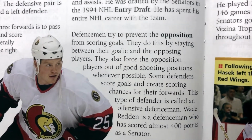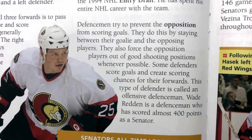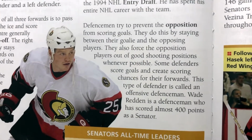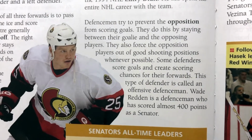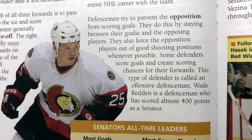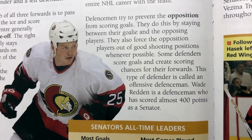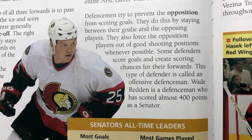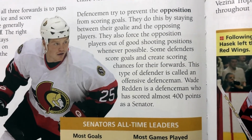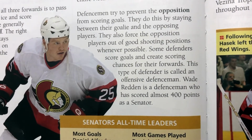Defensemen try to prevent the opposition from scoring goals. They do this by staying between their goalie and the opposing players. They also force the opposition players out of good shooting positions whenever possible. Some defenders score goals and create scoring chances for their forwards. This type of defender is called an offensive defenseman. Wade Redden is a defenseman who has scored almost 400 points as a Senator.